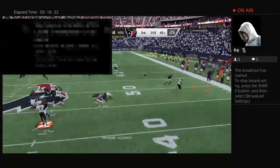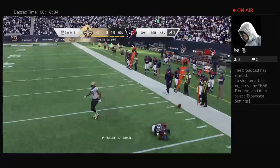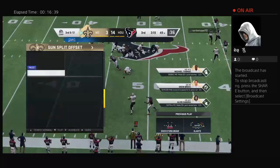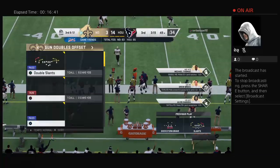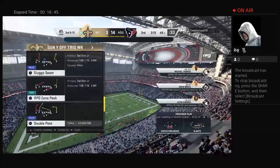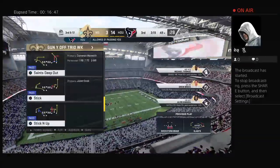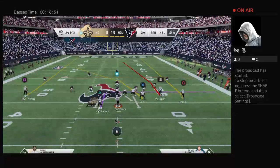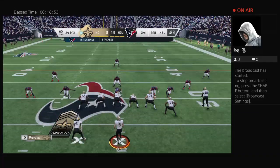On 2nd and 12, Breeze. And that is incomplete. He couldn't hold on through the contact. Brings up third down. Didn't have a receiver open downfield, and as it turned out, couldn't even find his outlet man because of the coverage. It was way too tight, unable to find anyone open. This offense in desperate need of a conversion as they come up on third down.